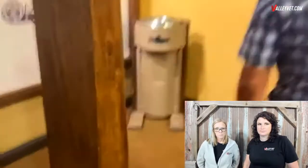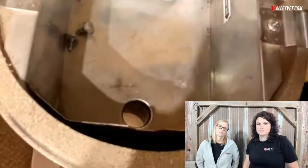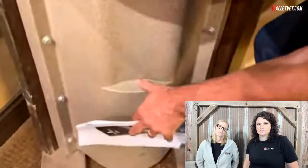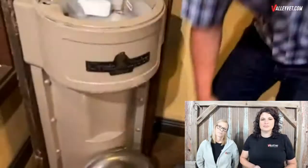Yep. One cool thing on the stall fount, you remove the plug inside there, and then there's a spot for your bucket to sit right here, so that it catches the water, and then you go throw your bucket of water out where it doesn't make your stall all wet and nasty. So hopefully that answers the question on cleaning.